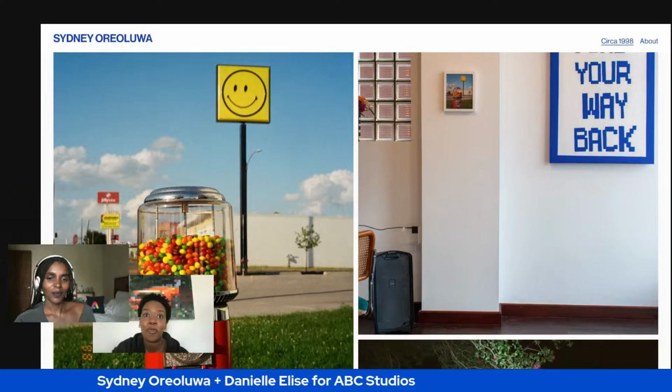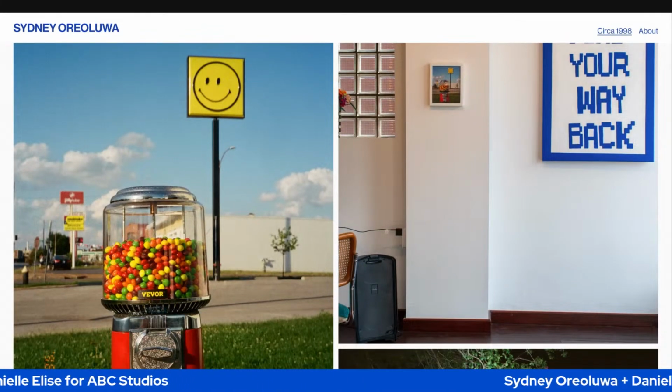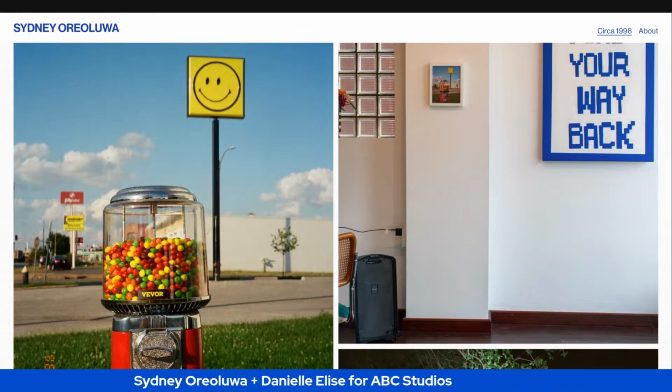I actually wanted a gumball machine, but I just couldn't find one in time for the show. So it kind of felt like a sign that, yes, this has to be in the show. I'm catching up with a friend, and it was just perfect. I don't know, the moment just felt right.